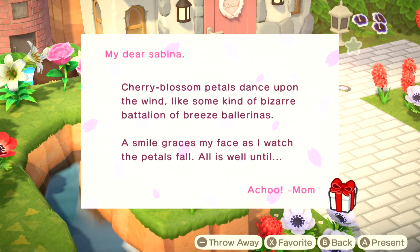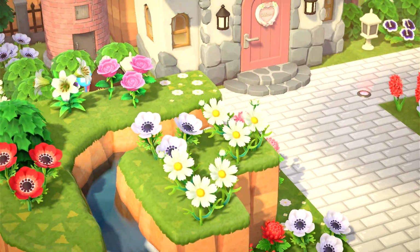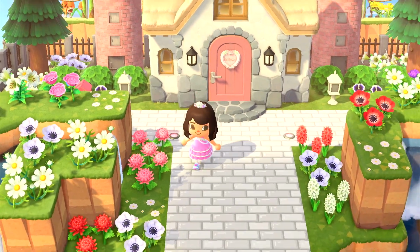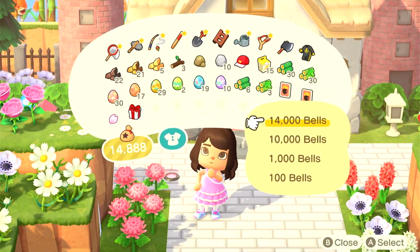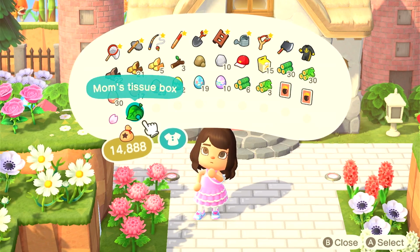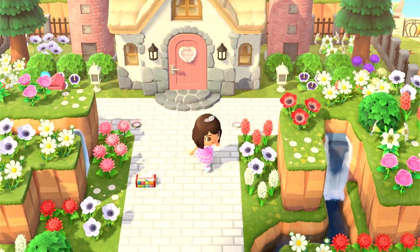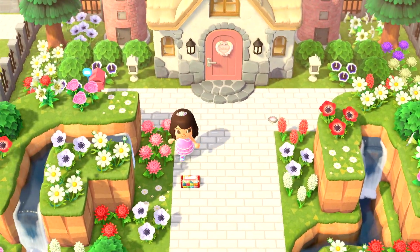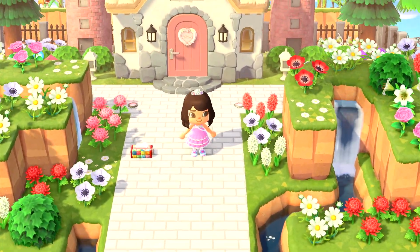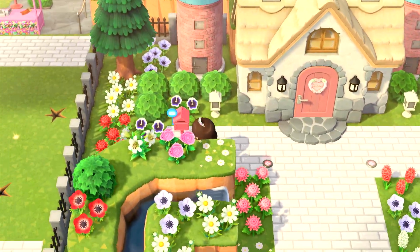Oh, our mum sent us a thingy-majiggy. Let's see what it is. I didn't read the letter, but it said achoo, so she sneezed. Is it mum's tissue box? Yes, it is. Oh, my color variation changed because I always have the black one, the dark one, but now I have the colorful one, so that's nice.